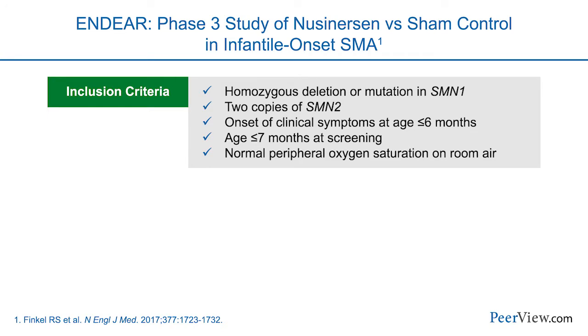These were infants who also were asked to be adequately ventilating with normal oxygen saturation during wakefulness and sleep at room air at the time the trial began. And then there was a randomized, double-blinded study where 2/3 went into the treatment arm and 1/3 went into the sham procedure control arm. Obviously, children were enrolled in a rolling fashion across these 30 sites internationally, depending on when they presented and were evaluated. So the planned interim analysis occurred when 2/3 of the children reached 6 months of observation, which would have been the loading phase and the first maintenance treatment.